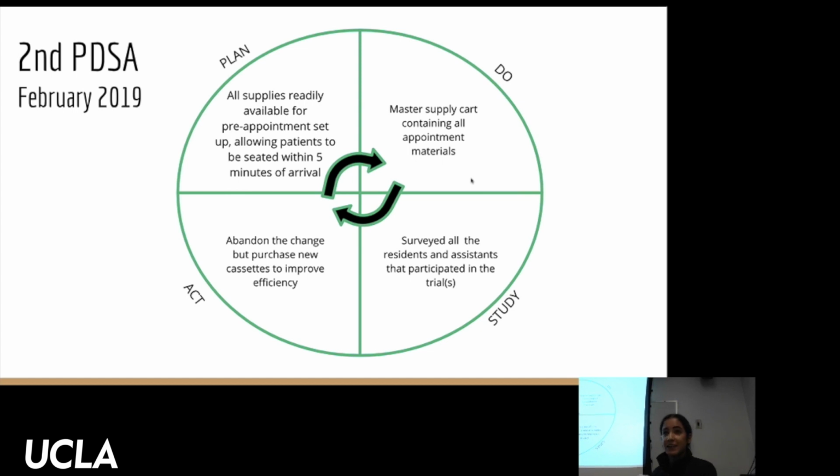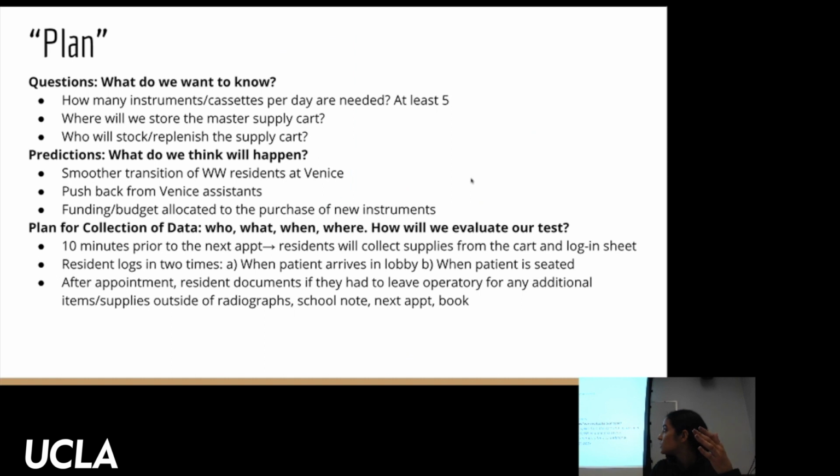Oftentimes the basic kits are missing, or maybe the fluoride is missing, and then you have to run around and go to someone else's cube and grab something, kind of disrupting them. So the way we have it at Westwood, ever since we transitioned into our temporary clinic, is we have this giant tower. So we tried to do a similar situation there.